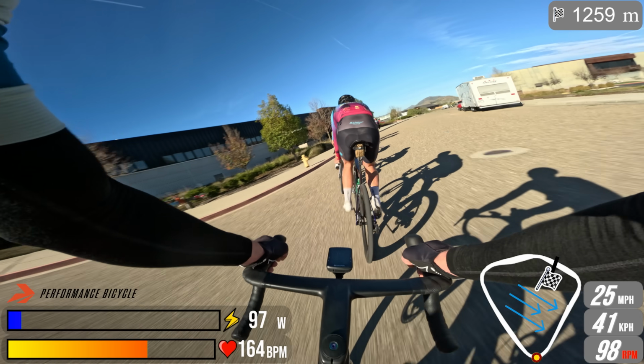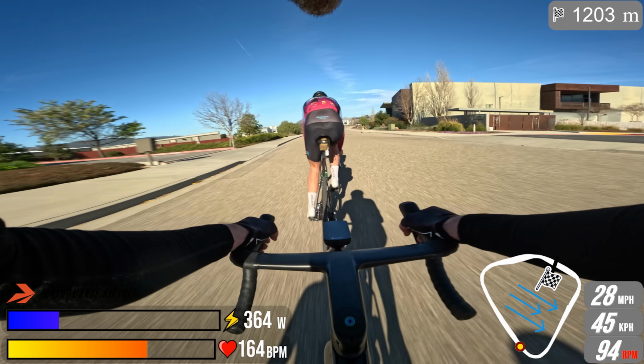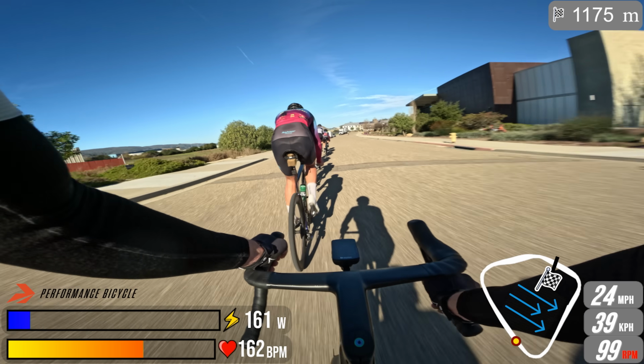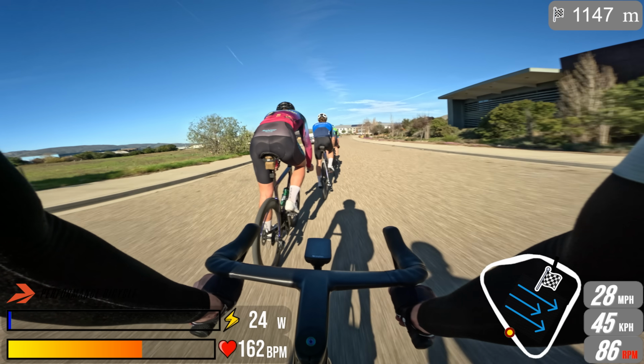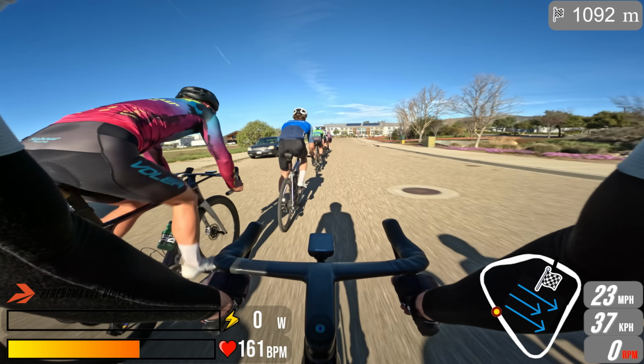You can see there's 2 Volet factory racers on the front. I am right behind Dylan. I'm right where I want to be. Dylan is obviously a member of that break of 6 who ended up lapping. He's a very powerful sprinter. And Brad's been doing some solid work for his teammate here.